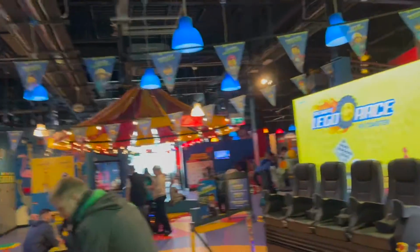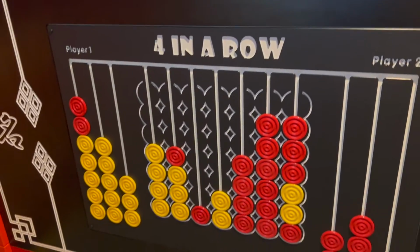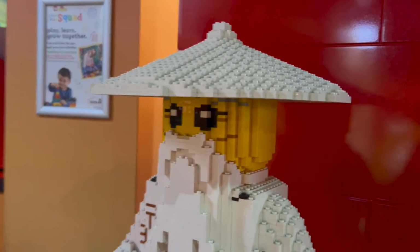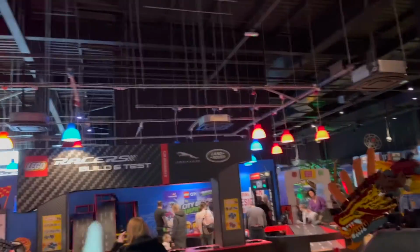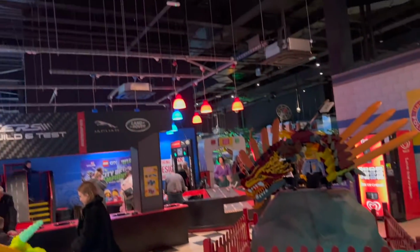Even though the lights have all gone out, we're out into this little VR coaster experience and a play area. So you got the Ninjago City Adventure, we've got the Lego Studios Ninjago Tour, and build and test races. Little Master Wu games from Ninjago. Look at the bins. It's got Master Wu. Oh yeah, the build and test. They've got the Ferrari one coming to Legoland Windsor. Yeah, there's big Ferrari ramps and stuff like that.